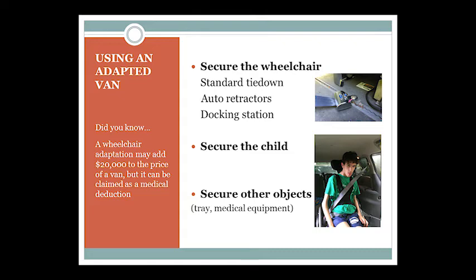Then you also have what's called a docking station, where the vendor that adapts the van installs a docking station into the floor of your van. I haven't used it directly, but it's a really fast securement where you just click the wheelchair into this floor docking station, and it's a one-step process. Although other parents have told me that their wheelchair moves even after it's been docked. So I don't have personal experience with that.